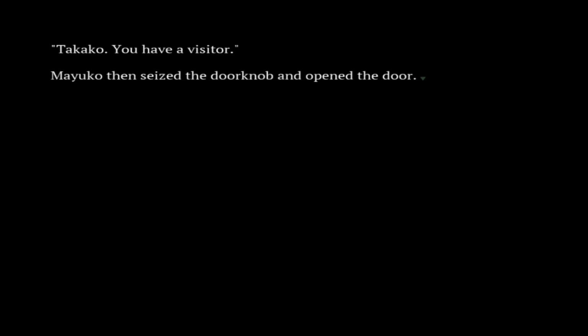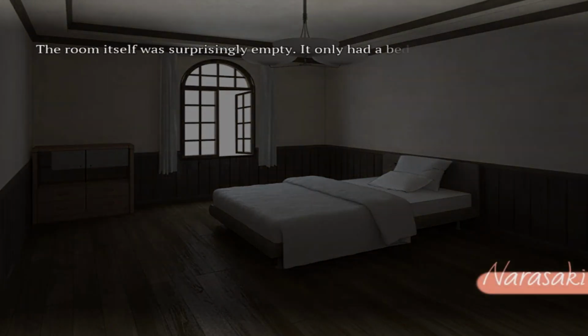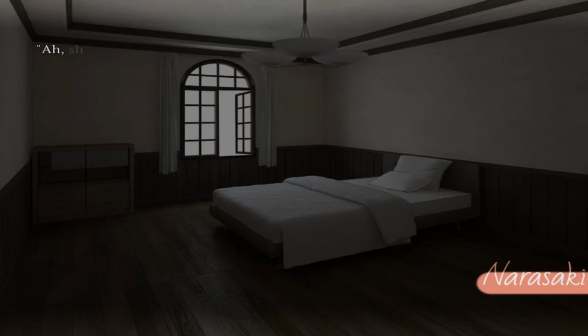Mayuko stopped in front of one of the rooms and knocked on the door. A dull wooden sound reverberated in the hallway. "Takako, you have a visitor." Mayuko then seized the doorknob and opened the door. It wasn't locked, apparently. "I'm coming in." I followed her into the room. The room itself was empty, it only had a bed and a single shelf. Takako didn't seem to be around, though.